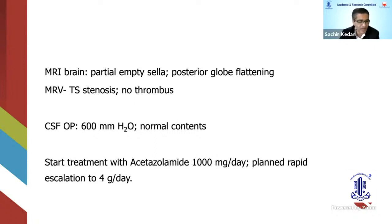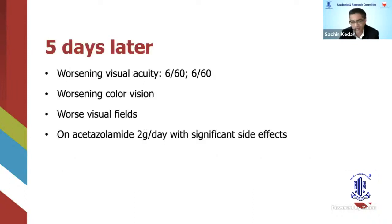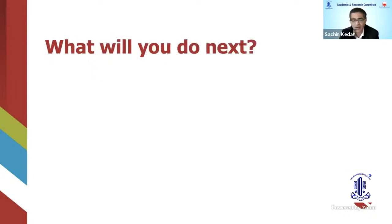Contents are normal. And as Dr. Plant identified, in the US, we start at 1,000 milligrams a day with a rapid escalation planned to 4 grams per day. But she returns in 5 days with worse visual acuity, worse color vision, worse visual fields, and she's unable to go up beyond 2 grams per day because of the significant side effects, which Dr. Padmaja identified as well in her practice. The question now is, you have this patient 5 days later, acute papilledema, worsening visual functions. What will you do? To me, the answer is obvious.